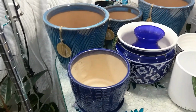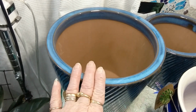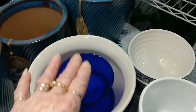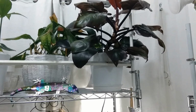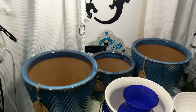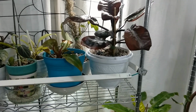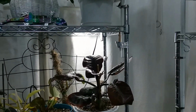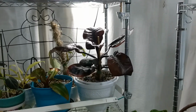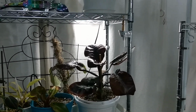For now, I think my plan is to put the black cardinal in one and my Macaulay's finale in the other. But the pots that they're in right now are smaller, and I don't want to up-pot them to a pot that big. So I will set something upside down in the bottom to hold these pots up on the shelf. And there's the black cardinal. So many of my plants really took a hit with the thrips episode, but I think we're on the healing end now, I hope. Oh, I don't want to go there.